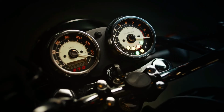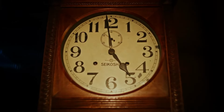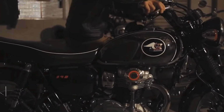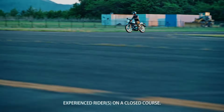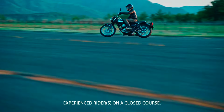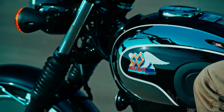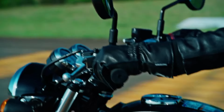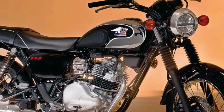Engine. Powered by a responsive and efficient inline-4 engine, the Meguro S1 delivers a balance of power and smoothness suitable for both urban commuting and spirited riding. Performance. With a focus on agile handling and precise control, the Meguro S1 is designed to excel in city streets and twisty backroads, offering a thrilling riding experience.